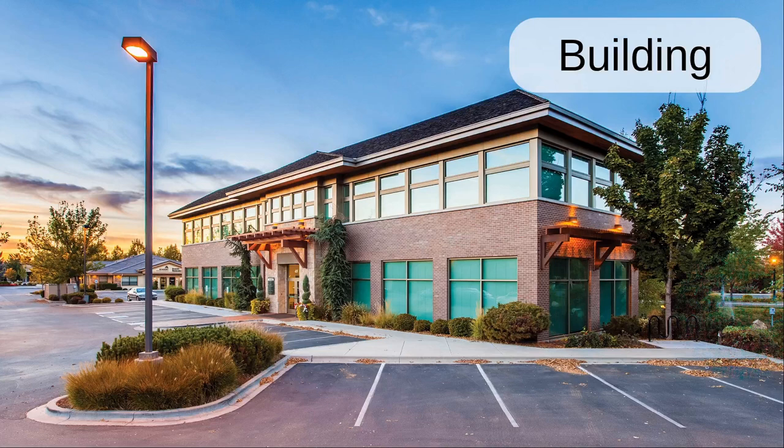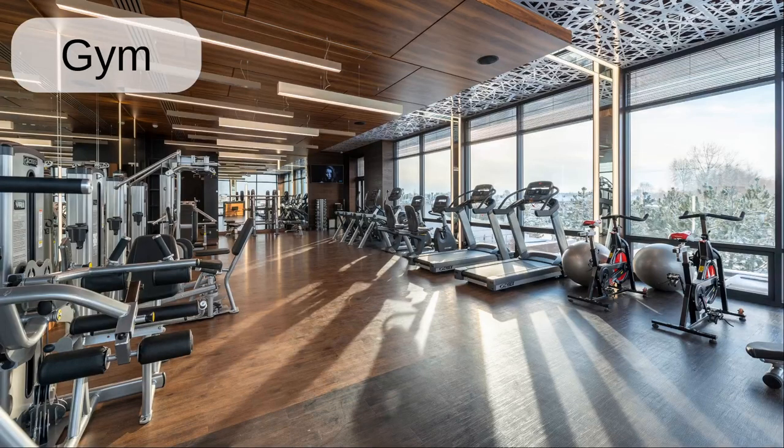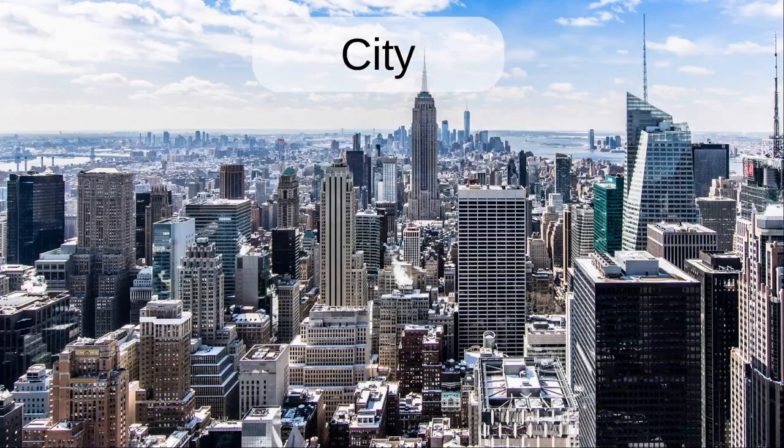Places are where people can go. A building is a common name for a place where people work or live in. Lots of people live in an apartment building. Some of them might also have a gym where people go to exercise in them. The city has a lot of buildings.